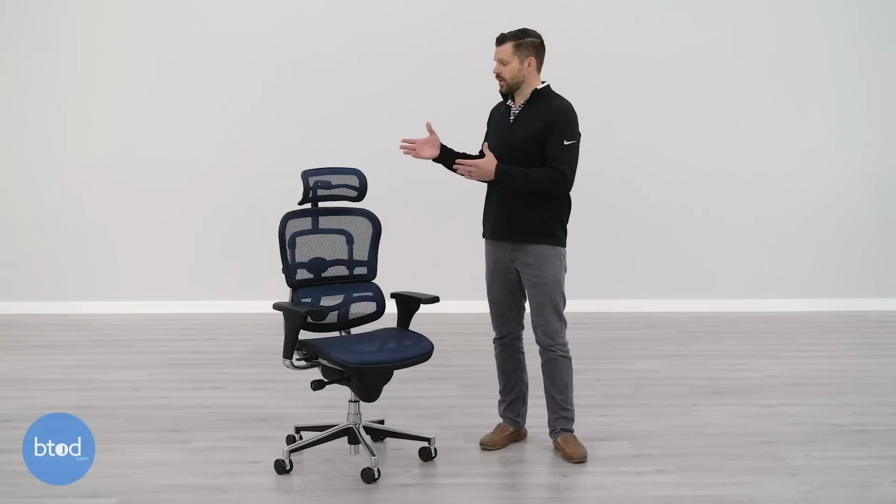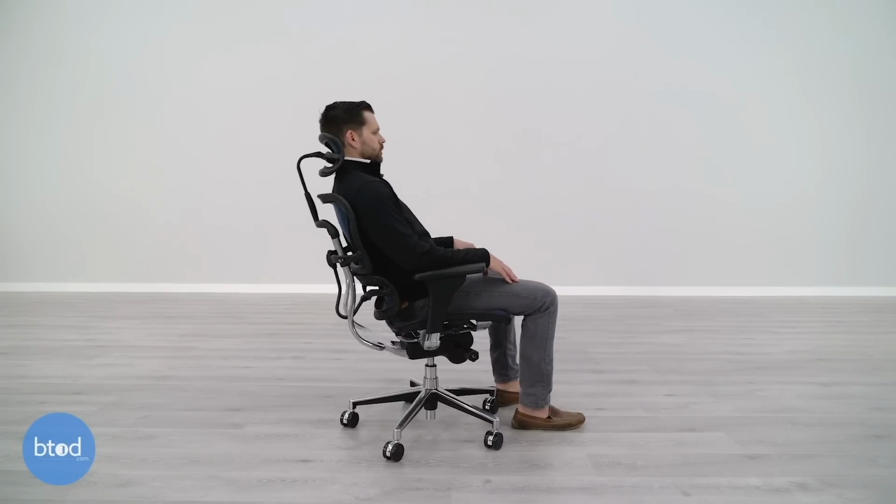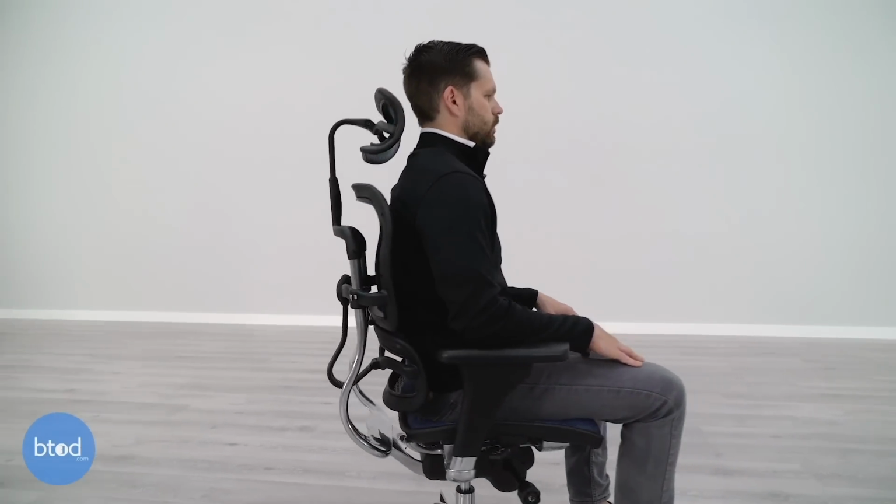If you want a chair with even more pronounced lumbar, we highly recommend looking at the LE9 ERG, which is the same chair in leather. Another additional feature that it has is the headrest function, and it's not just a headrest, it really cradles the neck and head, and when you're leaning forward and doing tasking, it stays out of the way, which is nice because it won't be a problem.